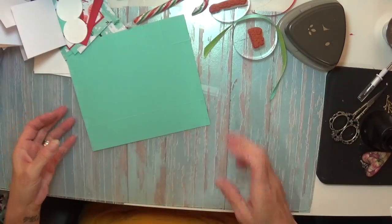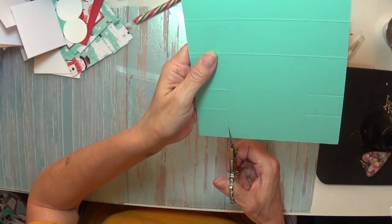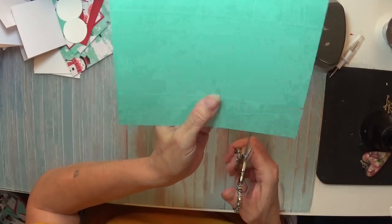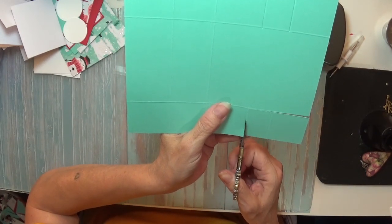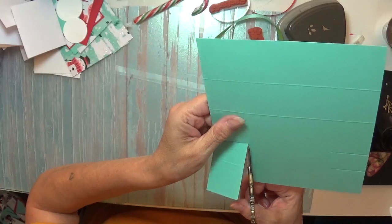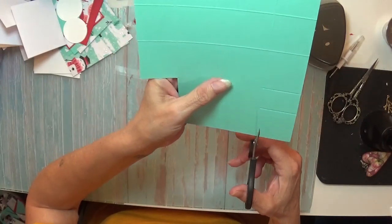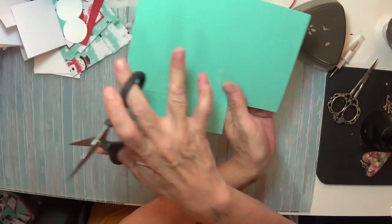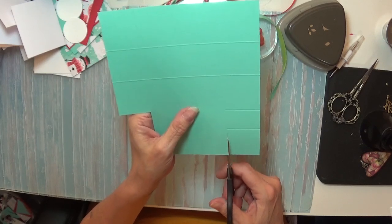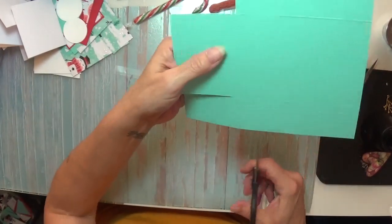And all will be revealed now. Just checking. So cut all the way down to there and remove the score line. See, you can't even see that score line now. So go down. Yeah, when you put your measurements on that side, you come down 2 1/2, not 1 1/2, definitely. And we're not, like I say, bending these because we're just going to cut them away anyway.